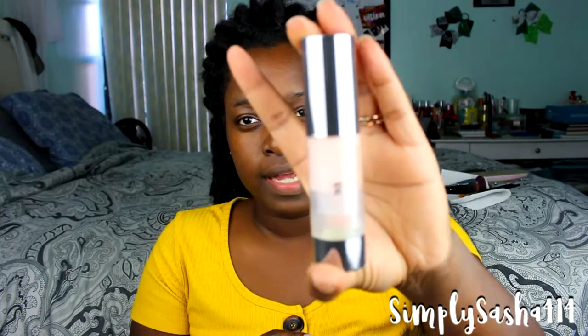That'll be the first thing I would love to do. So we're gonna go ahead and move on to the second thing. The second thing I would do is prime my face. Okay, so the primer that I've been trying out is the Urban Decay Optical Illusion Complexion Primer. I got the little travel size, and yeah.